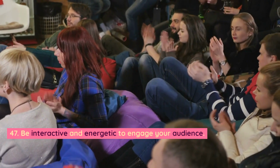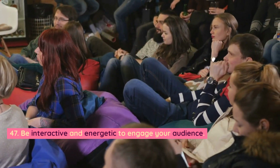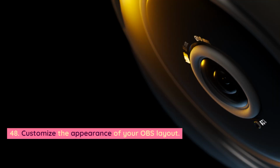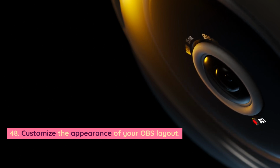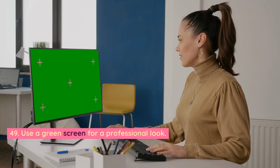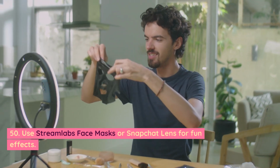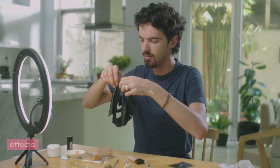47. Be interactive and energetic to engage your audience. 48. Customize the appearance of your OBS layout. 49. Use a green screen for a professional look. 50. Use Streamlabs, face masks, or Snapchat lens for fun effects.